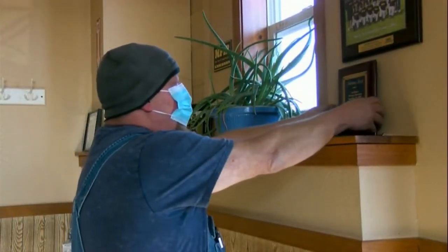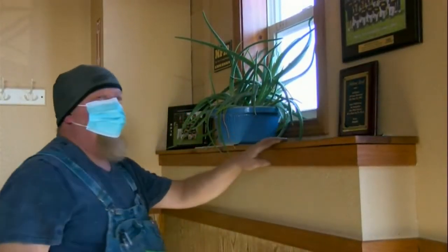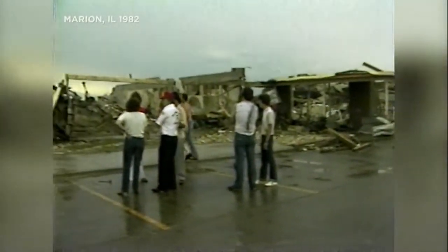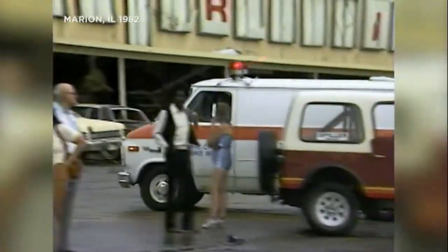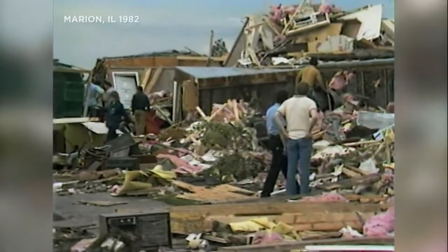Nearly 40 years later, Anthony says he still thinks about the day of the storm every time he drives through town. If it wasn't for him, I truly believe I would not be here. I think that God allowed him, you know, to be able to get me to the hospital in the length of time that I needed.